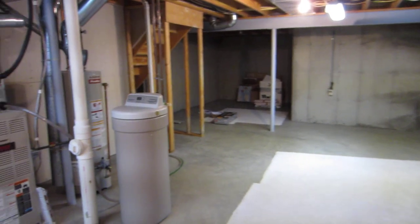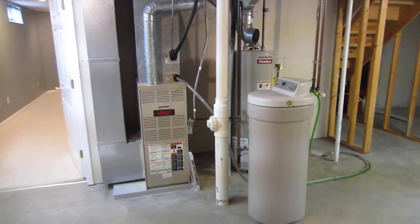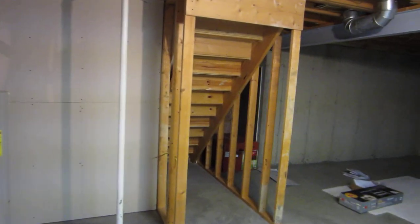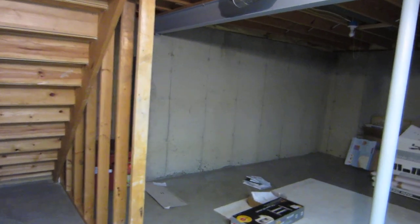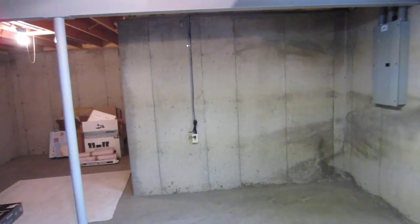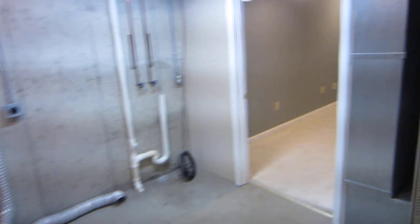Lots of space. Furnace, water heater, water softener under the stairs. And this corner I'm going to do something with. I think this will be a workshop area eventually. Do some workbenches, some shelves. Not all sure, but we'll figure it out. And this area here will eventually be shelving. But we'll see. So that's pretty much the house.